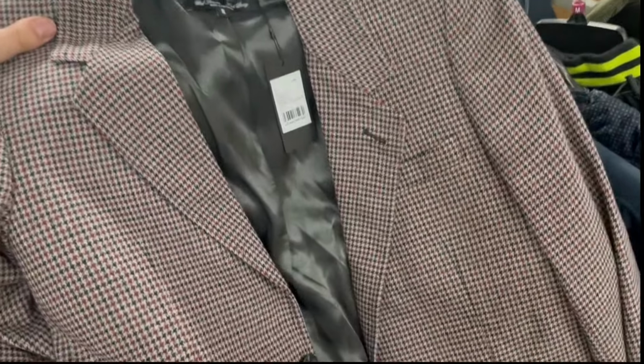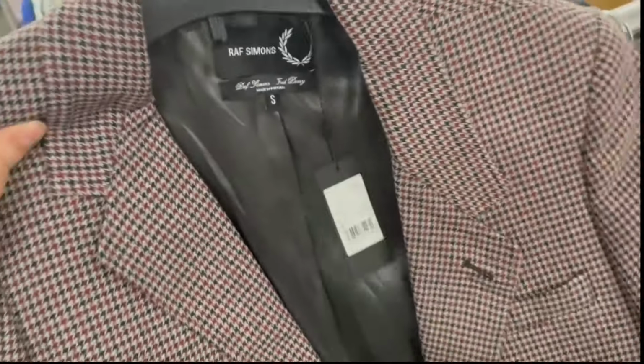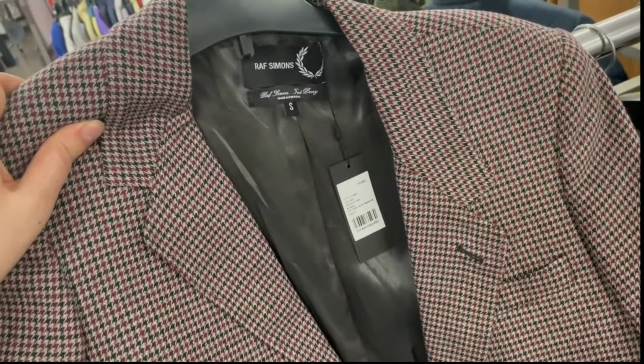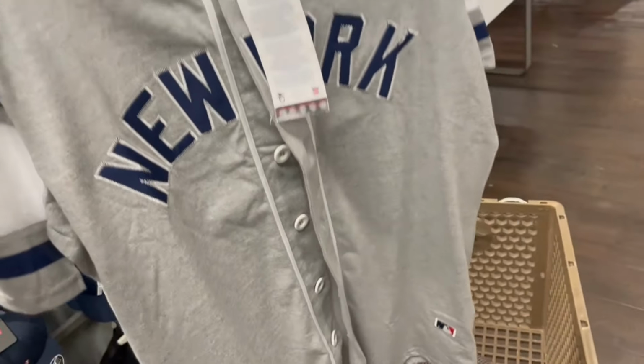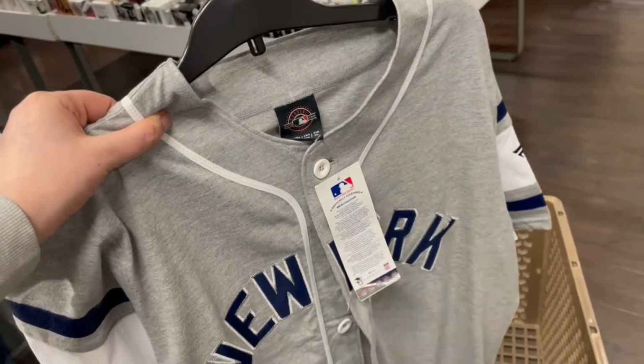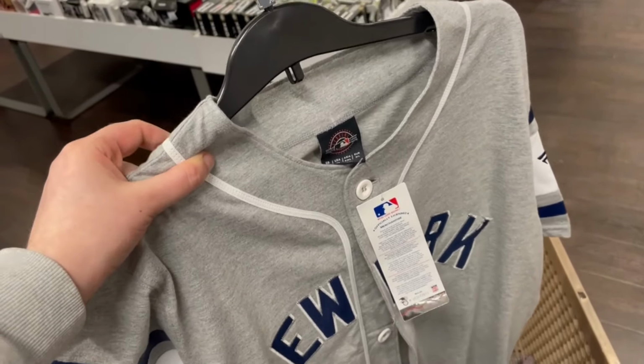Got our first pickup for Ralph Simons. Blazer, 38 quid, down from 395. I'm going to try for about £200 on this, even though it's a size small. Got this, £12. It is in my size, but I'm going to try 50 quid on it. If it doesn't sell, I'll keep it for me.